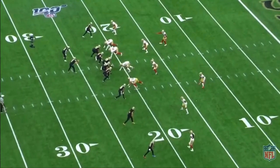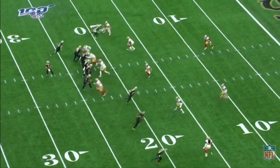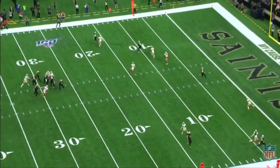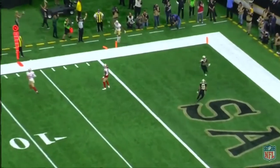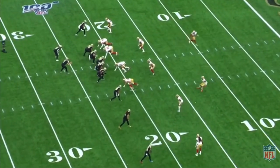Now this, you know, isn't a clean look as far as running your route. It's man coverage, so you've got to win, especially in the red zone. Defensive backs don't back up the same. They play to your tendencies and all those things. But the thing he does on this route is he runs it to win. He gets up, he's physical with that defensive back. Watch his left hand right here and watch how he throws this defensive back by.